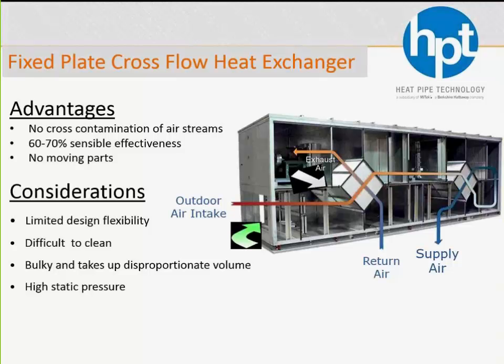I ran an example recently. It took up 3 feet within the box, and I did the same with a heat pipe, and it only took up 1 foot. And as you know, with air handlers, real estate is money, so you can reduce the size of your air handler by switching heat exchangers. Another aspect of a plate is you have high static pressure unless you run lower face velocities. So that's another consideration.